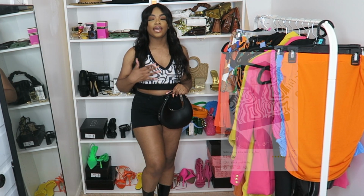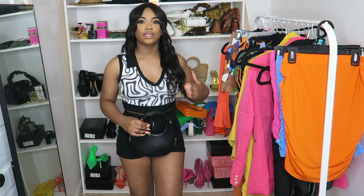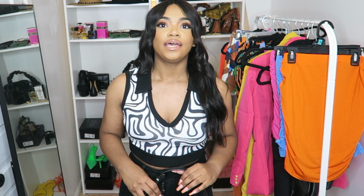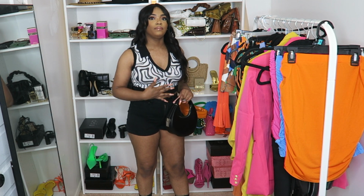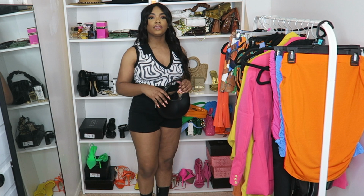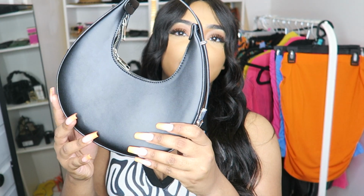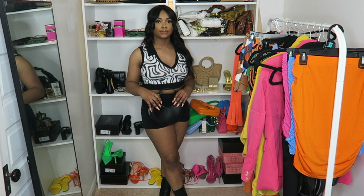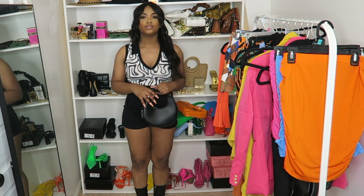So next up we have this white and black kind of crop top shirt with the little collar. I thought that this would be so cute for the summer, especially because I like to wear, you know, black clothing. So this would be how I would pair this with this leather bag here, and these leather booties, so cute.